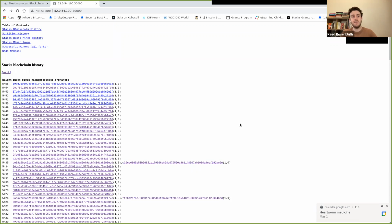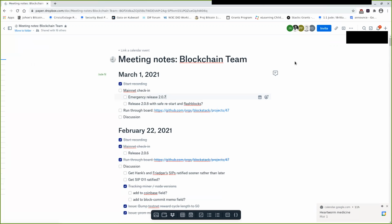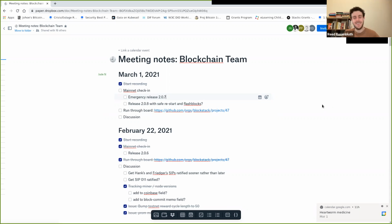Got it. Is this page public? No. It takes a while to generate, so I don't really talk about it publicly. I mean, it is public, but not publicized. If you grab the IP address, you're there. You can also run it locally with a local node. It's just a shell script that reads your chain state and outputs an HTML file. Cool. Thanks.